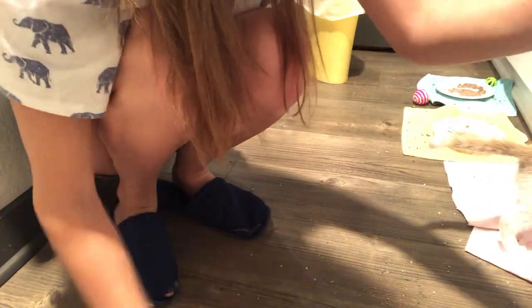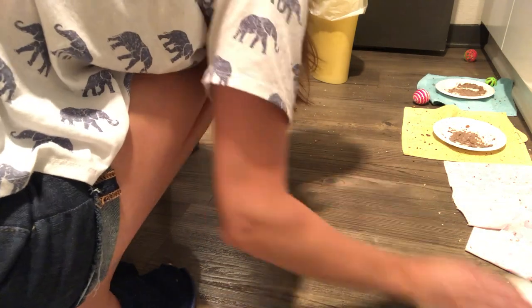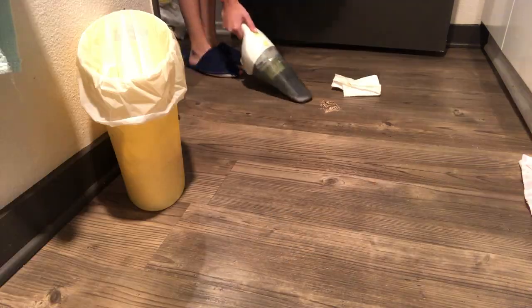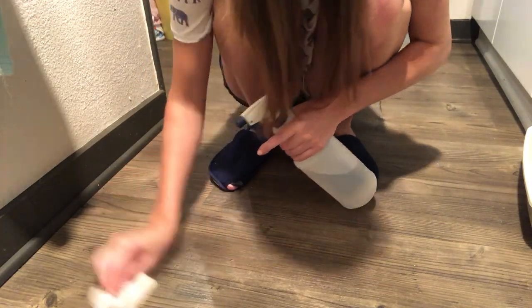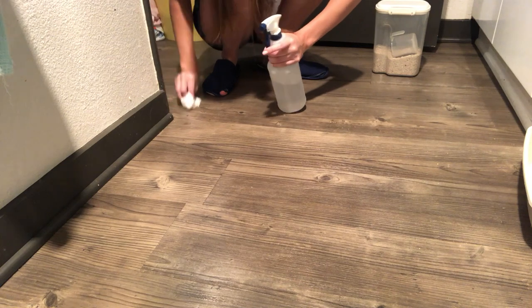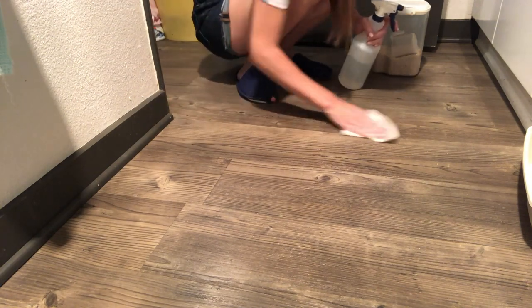Next, I'm going to take a paper towel and sweep up all the litter pieces and dried food across the bathroom floor, and then I'm going to vacuum that up. Now that the bathroom floor is clean, I go ahead and use a spray to clean up any additional debris like dried on food or litter from the bathroom floor.